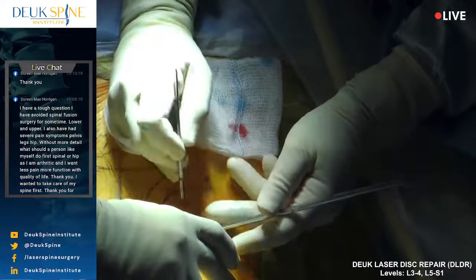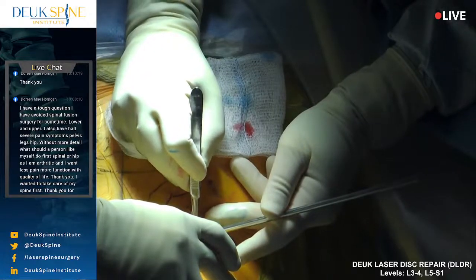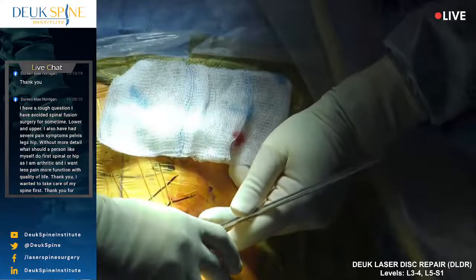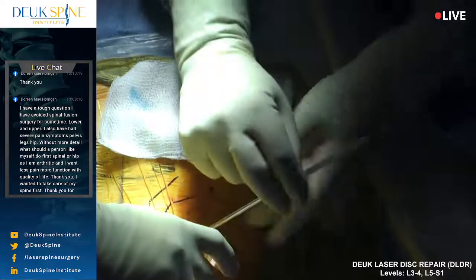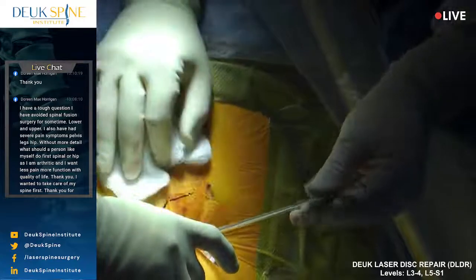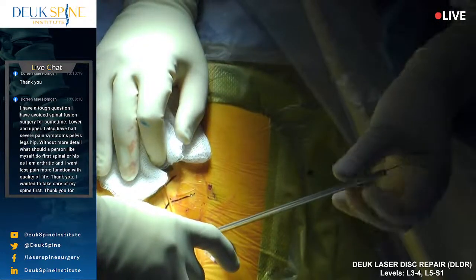There's only a few of us that actually understand that herniated discs are the cause of back pain and neck pain. And therefore, they should be treated expeditiously before the patient gets worse. And why suffer through pain when you don't need to?